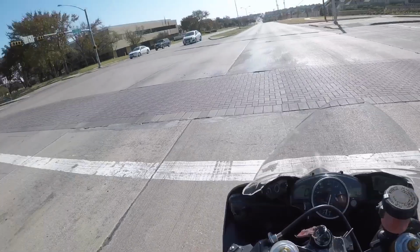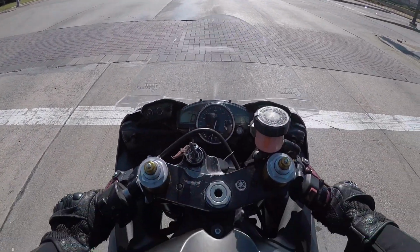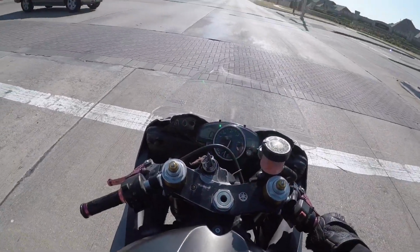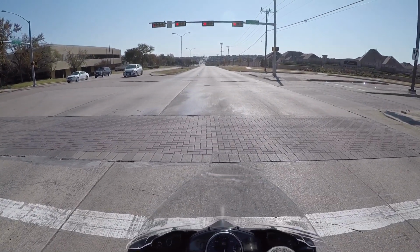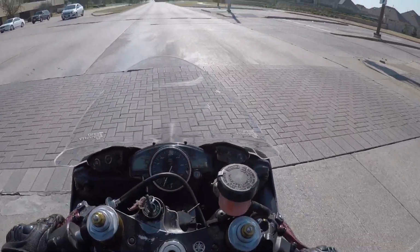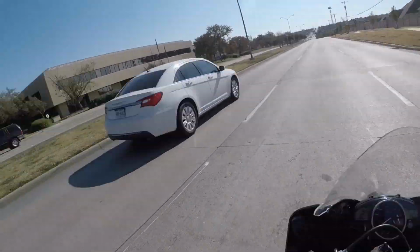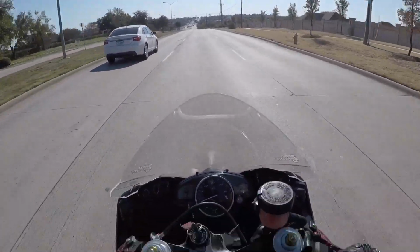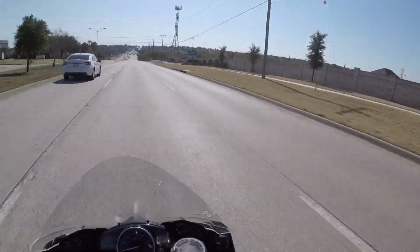So on paper, he should be able to jump out on the hit, but I think it's gonna be a good race, you know. I think it could be anybody's race. Definitely me going out there without the quickshifter, I think would be foolish. So I'm gonna go ahead and put this quickshifter on real quick, so that way I can level out the playing field here.